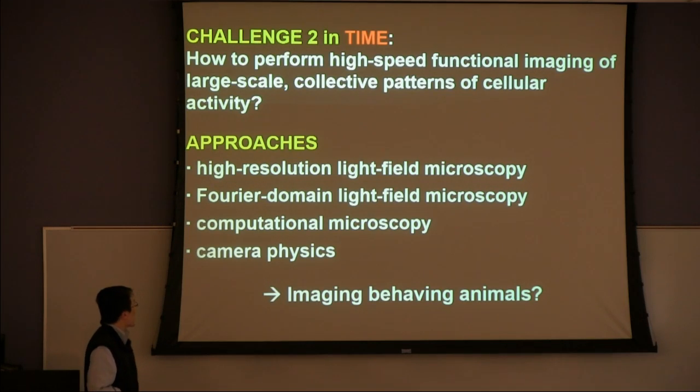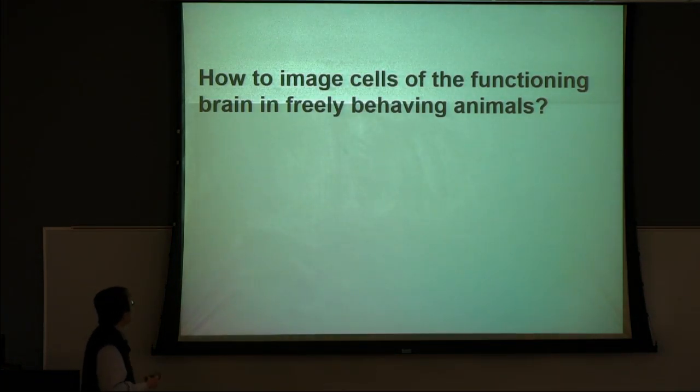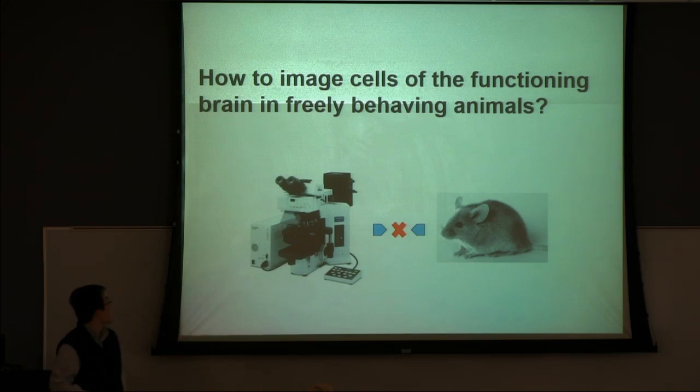So here comes the next question. Then, how to image live animals? Or more specifically, how to image cells of the functioning brain in freely behaving animals. The motivation is mainly that a microscope like this is not compatible with an animal like this.